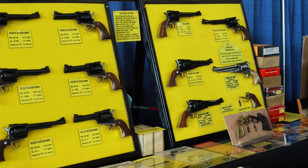Absolutely. This gun here, they only made one of them. This is the only gun known. Oh, my gosh. Only one known, that's incredible. Oh, that's gorgeous. Are those stag grips? They're not original stag grips, but they are real stag. Absolutely beautiful.